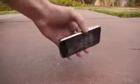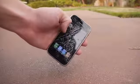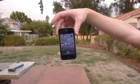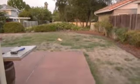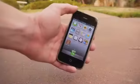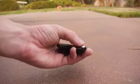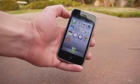Front facing drop test, iPhone 3G was pretty much totaled. Huge shards everywhere. Let's move on. iPhone 3GS side drop test in 3, 2, 1. Nothing too major with the iPhone 3GS side drop test, just a minor nick, just like the previous, actually, the 2G and the 3G. So let's go straight into the front facing drop.